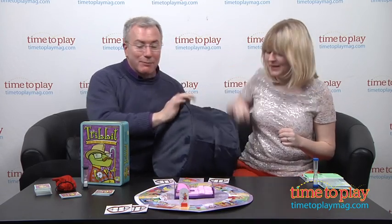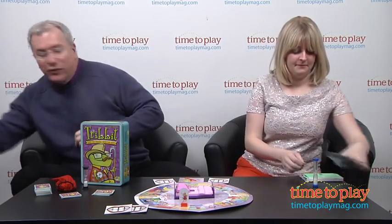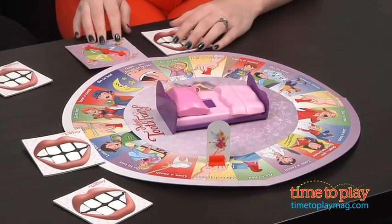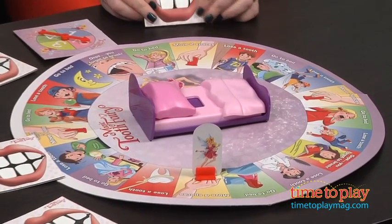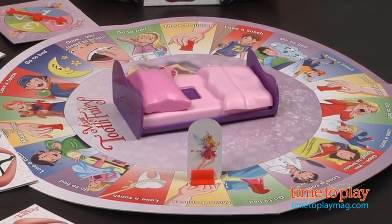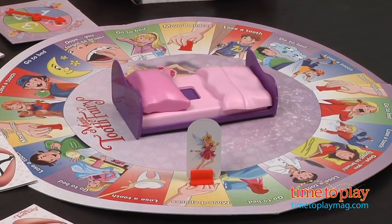Go ahead, put your stuff back in there. We'll put your hat box over here. Thank you. Okay, so this is a tooth fairy game, the magic tooth fairy. Now this isn't licensed or anything. This isn't any specific tooth fairy. This is the tooth fairy.